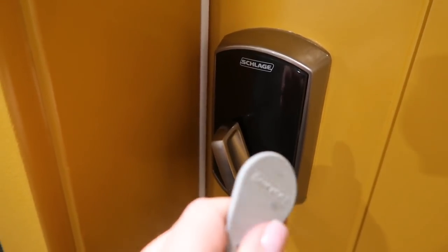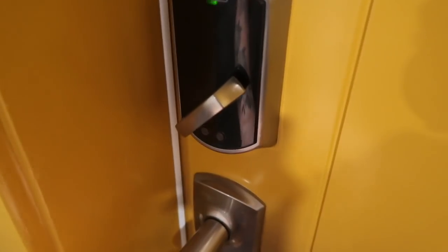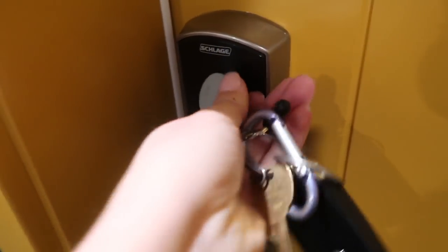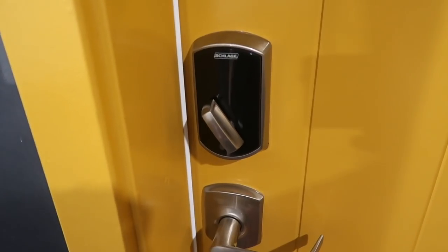So I take my fob. This is what my fob looks like. And you go like this and you just turn it and you open the door. But to lock it, you also do the same thing. So to lock it, you would just go like this. Super easy, super cool. Never had anything like that.